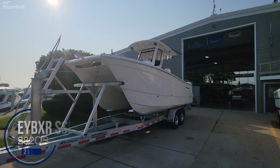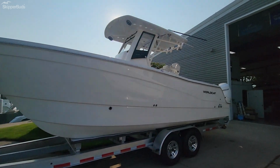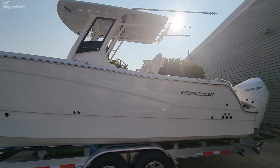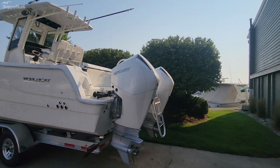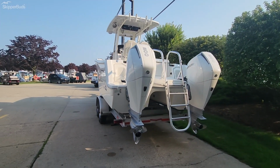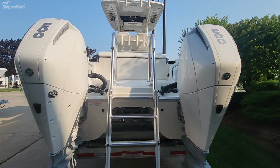Here we are looking at a 2023 WorldCat 260 center console offered by SkipperBud's here at Belmar Harbor in Harrison Township, Michigan. This boat's powered by twin 200 Mercuries, has the available Magic Tilt trailer underneath it. Step up the boarding ladder here.